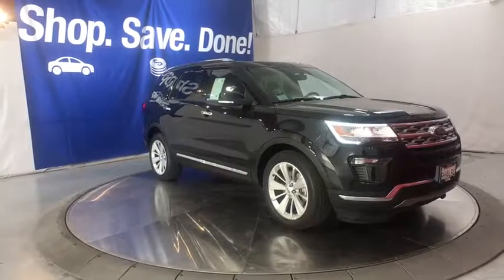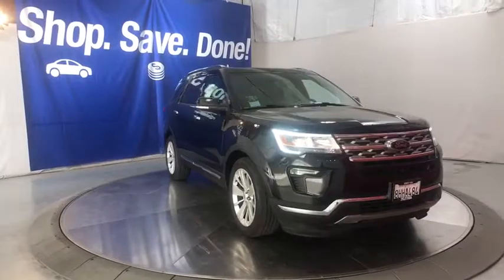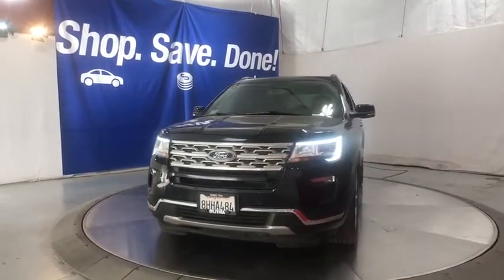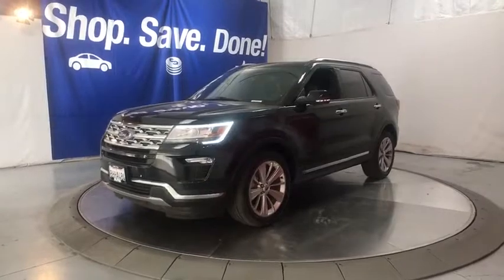Looking for the right vehicle? Check out the 2019 Ford Explorer. You've got a lot of capabilities to call on in a Ford Explorer. Don't underestimate your choices. This vehicle has less than 15,000 miles. Here are some of this vehicle's great options.